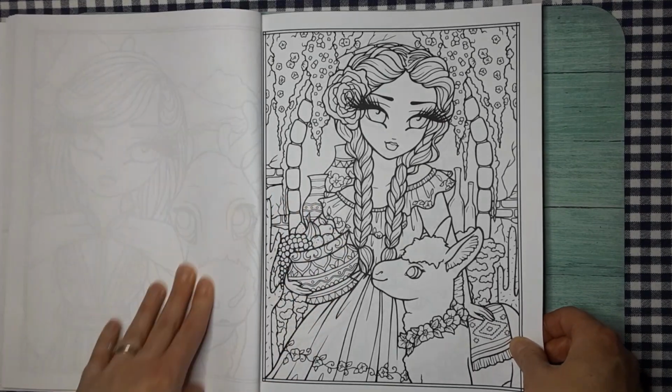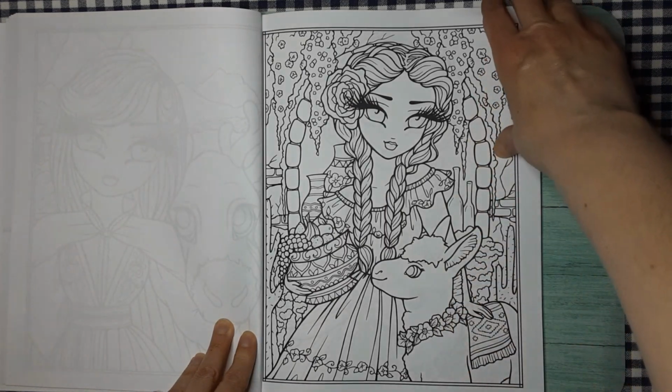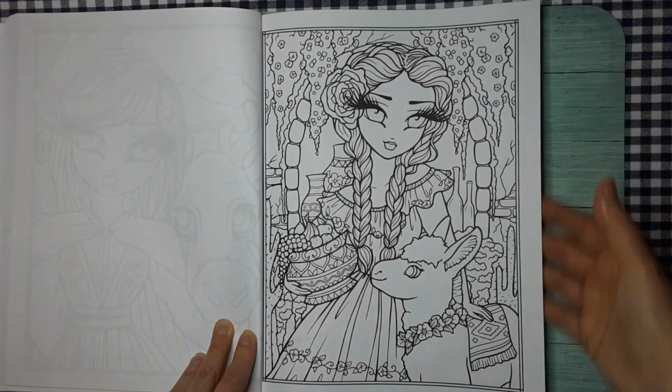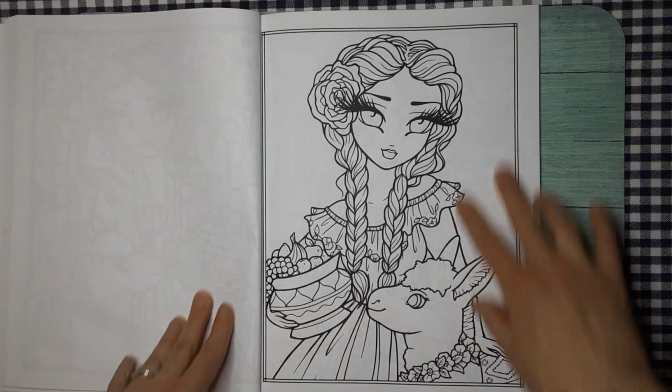This one here gives me Encanto vibes. I don't know how many of you have seen the Disney Encanto movie, but I could definitely see all those bright colors in here. I believe this is probably from Mexico or Spain.